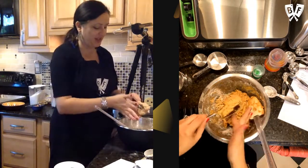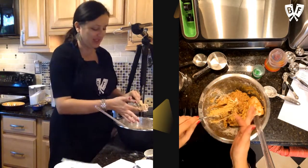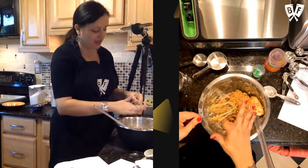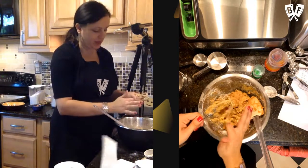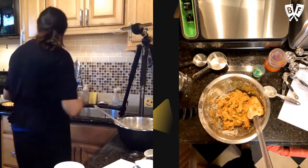I remember when I was a kid, my grandma used to, I'd be like, stop cleaning them so good, because I always wanted to eat the rest of what was on the beater. And I feel like it's one of the best parts of baking, especially as a kid. All right, so I got that in there.